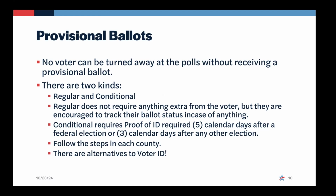And again, there are alternatives to voter ID. So if you don't have a valid ID, that's a-okay. There are different types of proof of identity that you can use to make sure that you're able to cure your ballot and prove that you are who you say you are, even if you don't have a valid ID.